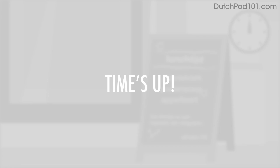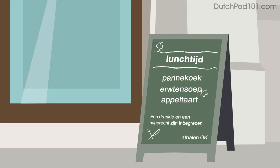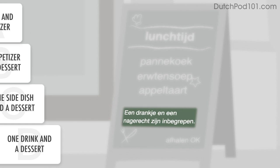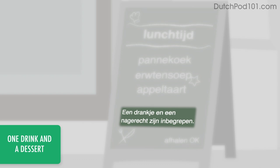What's included with the main course? The sign says one drink and a dessert are included. Een drankje en een nagerecht zijn inbegrepen.